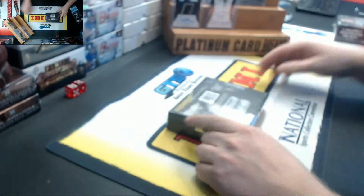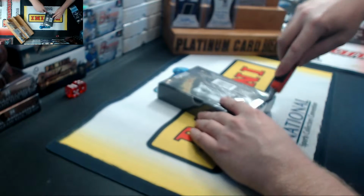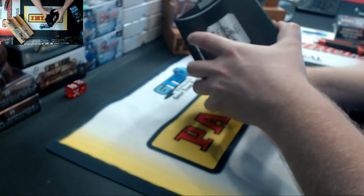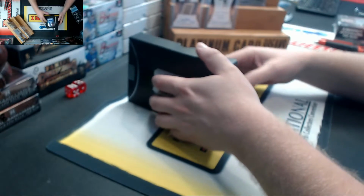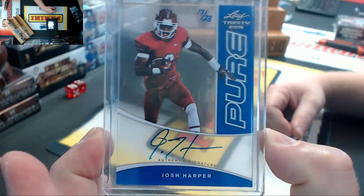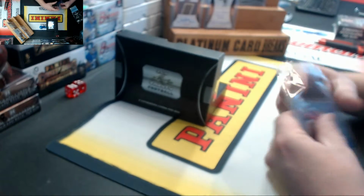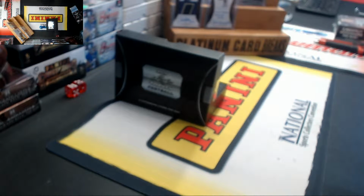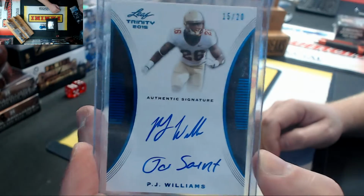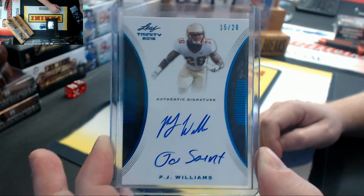And box number 9. All right, first up, number 17 of 23, Josh Harper, Pure Auto. Not going to hit him in this product, Ballin' Bob. Fifteen of 20, P.J. Williams, Go Saint. I guess he forgot that it's the Saints, not the Saint. P.J. Williams, Go Saint, Inscription Auto.